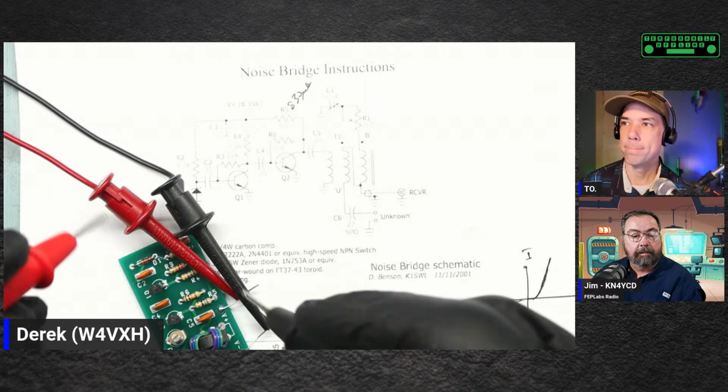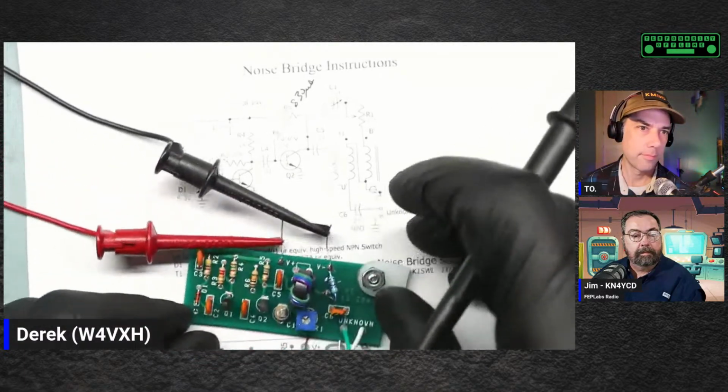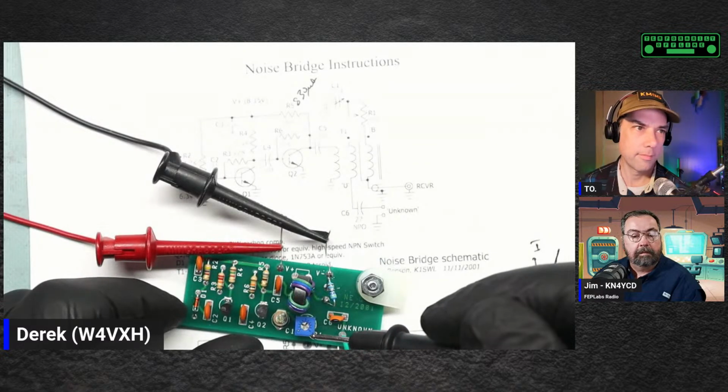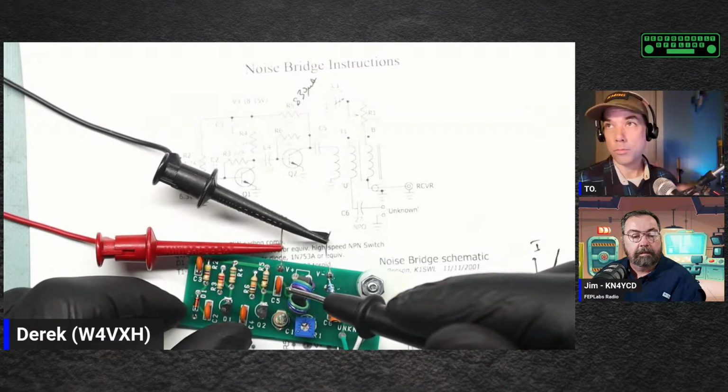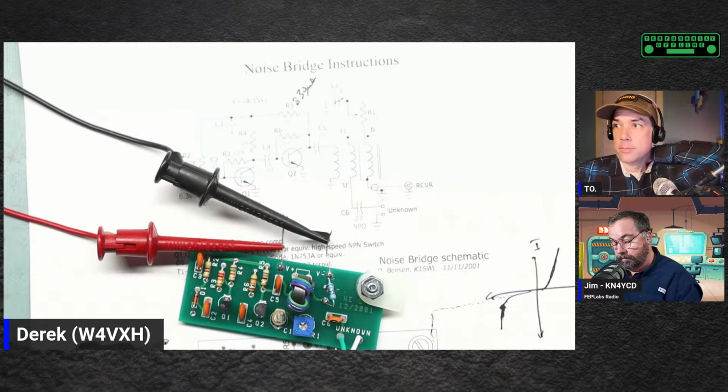I don't know, fellas. I'm stumped. I think these transistors are working properly, but I'd have to figure out where these things are biased on the load line, which might be a little too much for the stream.